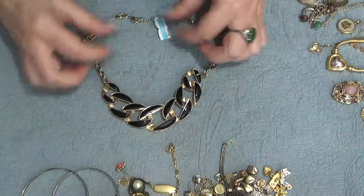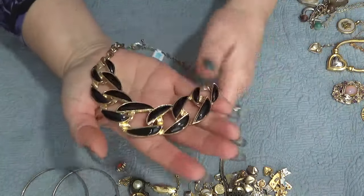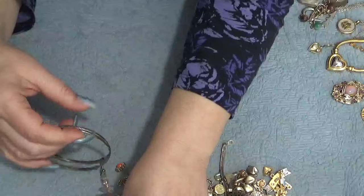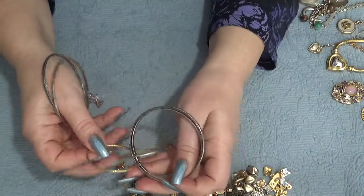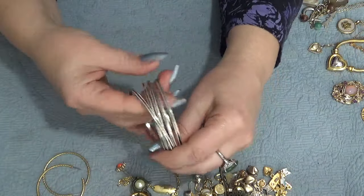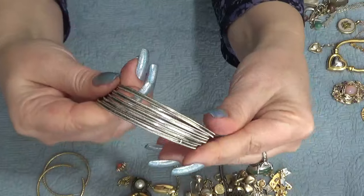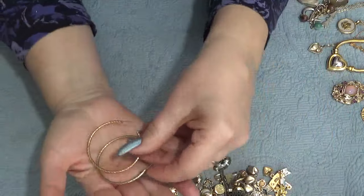This is a necklace with some black enamel, no name. This one was $6.99. I have some bangles in here and some hoops. Some bangles, but these are kind of a silver tone. I don't know. Like this. Two hoops.